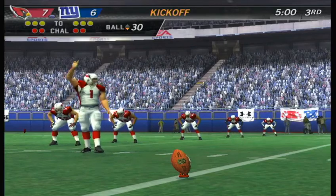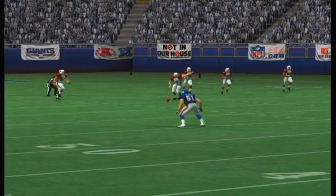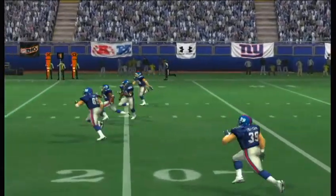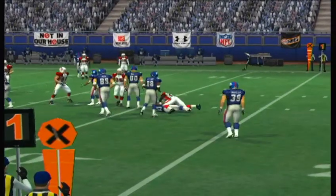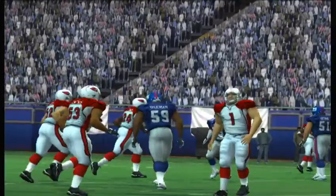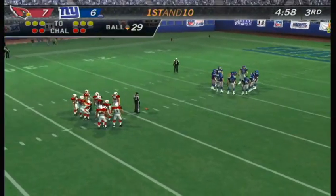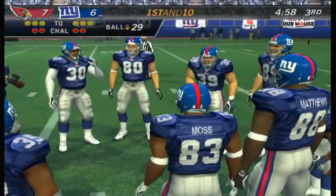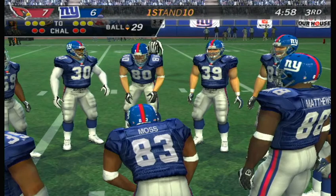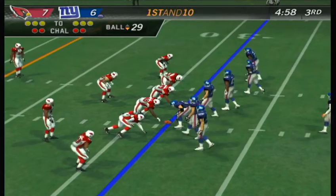Rackard is just about ready to kick this one away. Moss back to return. From the 16-yard line. It's still pretty early, but it's been an even game so far. We'll have to see who can take control on this drive. The Giants start the drive at the 29-yard line. 1st and 10.